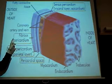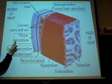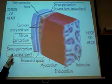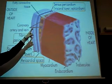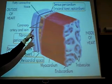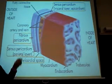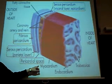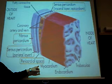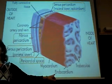Sure. Starting from the outside, let's come in contact first with fibrous pericardium. That's my number 1. Number 2 is my parietal pericardium. Number 3 is my visceral pericardium. Number 4 is my myocardium. Number 5 is endocardium.